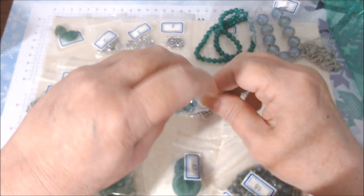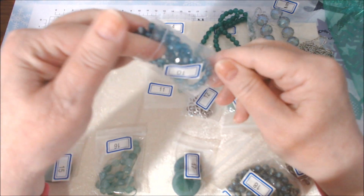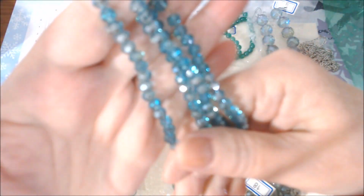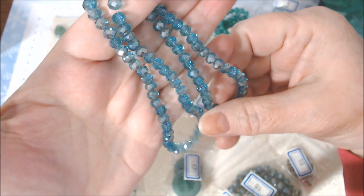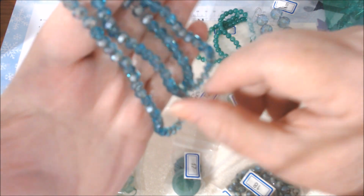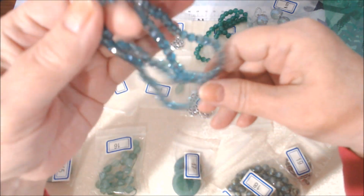Number 10 is 16-inch strand, 6 by 4mm crystal rondelle beads in teal green champagne. I actually think I have these, but that's okay. I can always use more crystals. Really sparkly and pretty. Look at that sparkle. Teal champagne, they're mostly teal with a little splash of champagne color on them. Aren't they pretty? They're gorgeous.